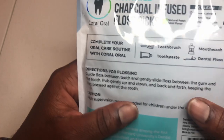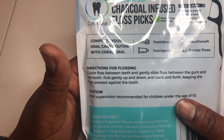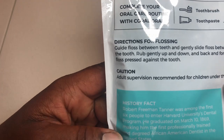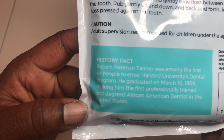Oh, I'm going to check too if they got mouthwash and toothpaste. I don't think they do, but I prefer Farm's Guard. They keep my mouth fresh. Like 10 out of 10. History fact. Oh, snap. Hold on. Pause and read. Hold on, you guys. Yeah, there you go. Pause and read. Right there. Boom, there you go.